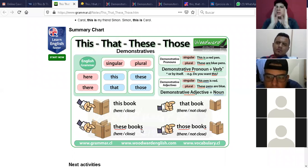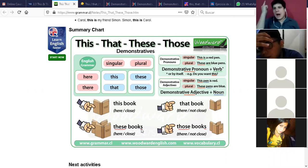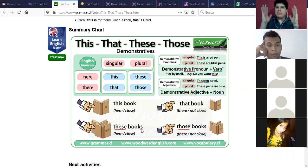Nuevamente. Este libro. This book. Esta cama. This bed. Good. Esta clase. Class. Very good. Aquella clase. That class. Very good. That bed. Aquella, aquel, lejos.